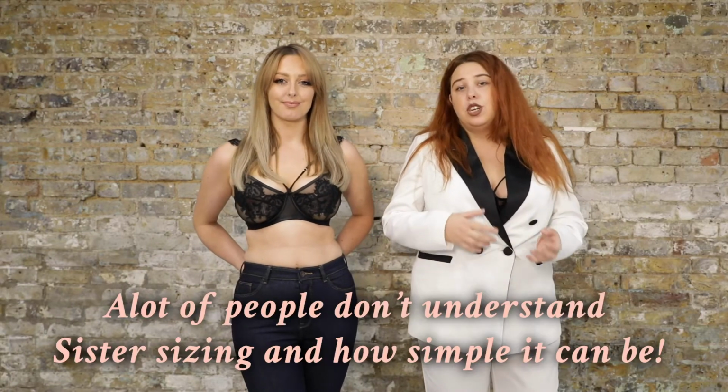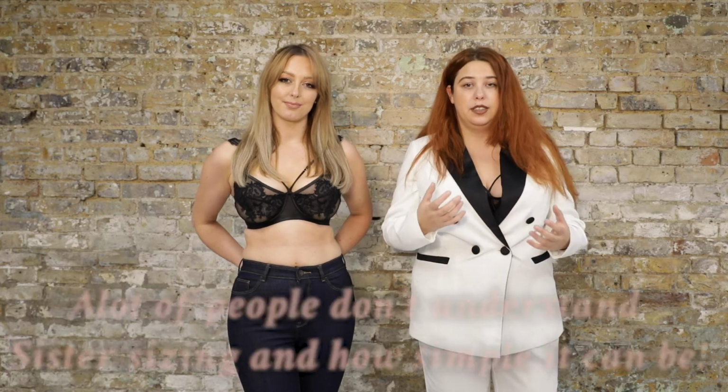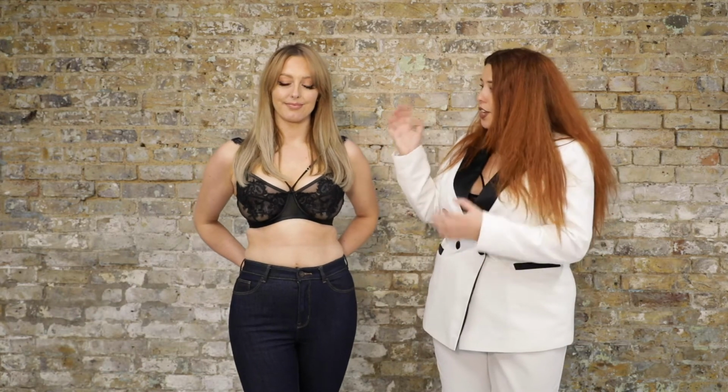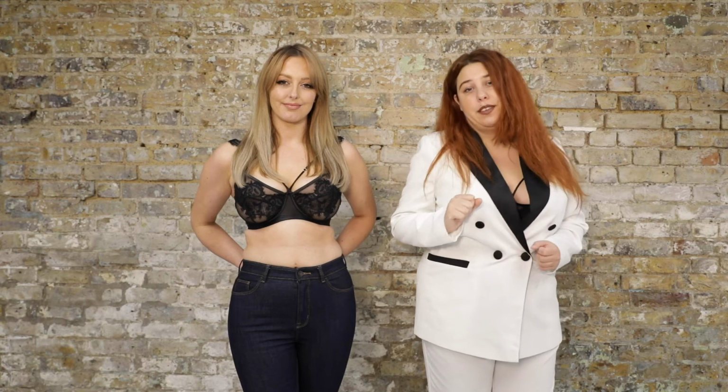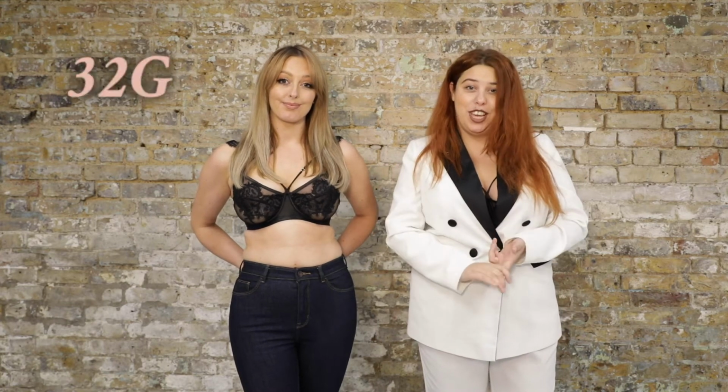A lot of people don't understand sister sizing and how simple it can be to help you find the perfect bra fit. Josie here is a 30 double G, but would you believe it, she can also wear a 34 double F and a 32 G.